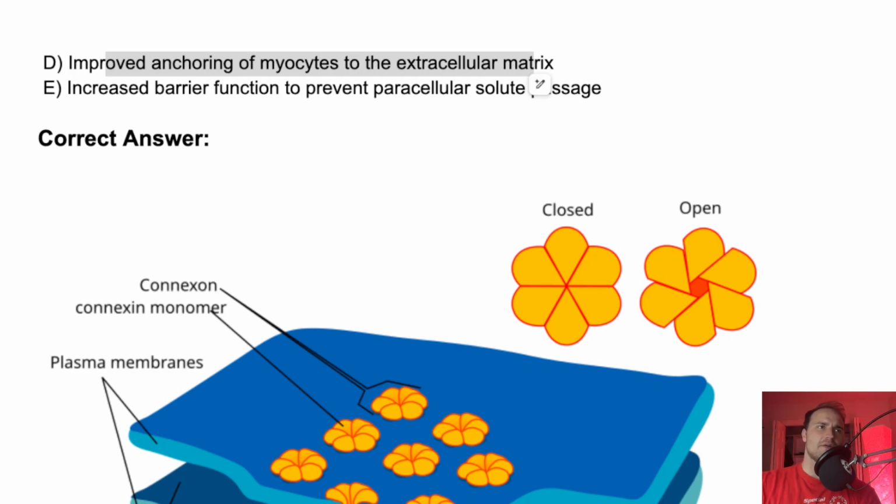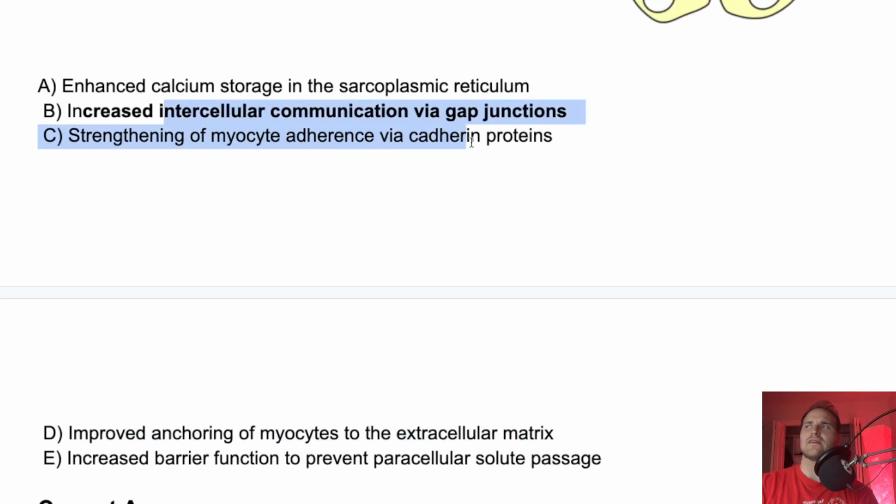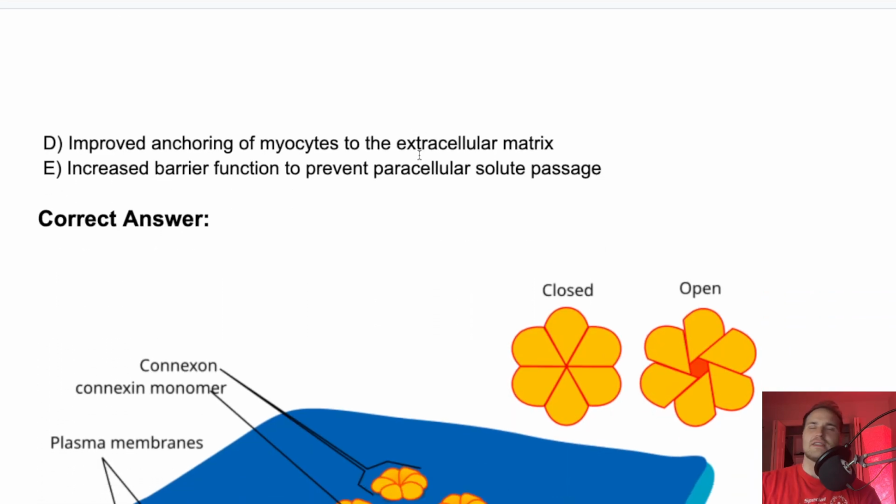Another important note is that for D, the hemidesmosomes are targeted in bullous pemphigoid, a dermatological, autoimmune skin blistering disease. So for D, you would select this if the condition were bullous pemphigoid. All right, that's pretty much it. You could also select C for loss of E-cadherin cells. Loss of these cadherin cells could be seen with metastasis in different cancers. And other than that, that's pretty much it for this question.